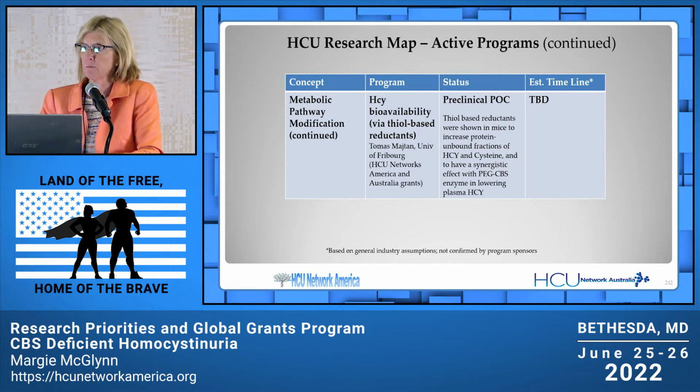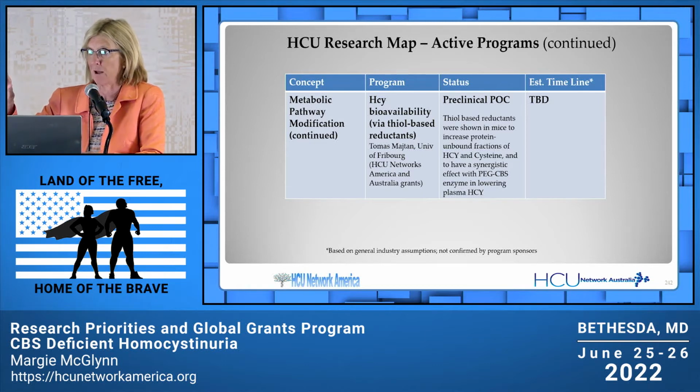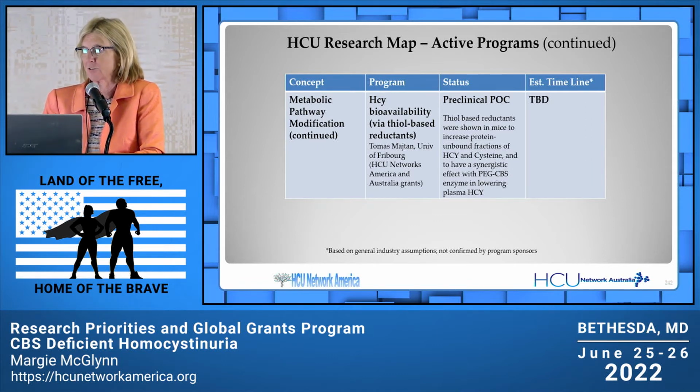And then the last program was funded through HCU Network America combined with HCU Network Australia. It looked at a way to increase the bioavailability of free homocysteine that's not in a bond to form a dimer or not binding with a protein, because the enzyme only works on free homocysteine. So Tomas had this proposal that if he were able to increase free homocysteine and then add a form of ERT, it wasn't the exact one that Travere is working on, but close enough that he thinks it's representative, does that lower HCY?